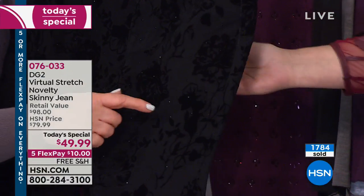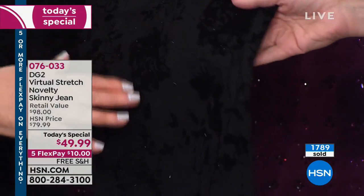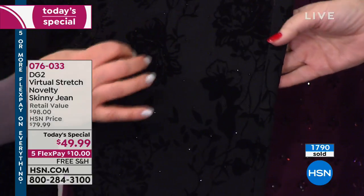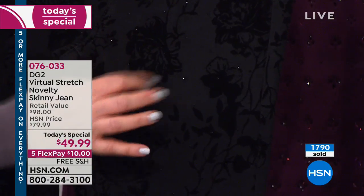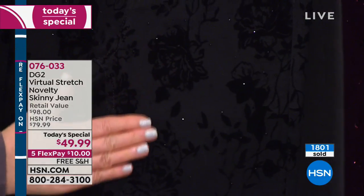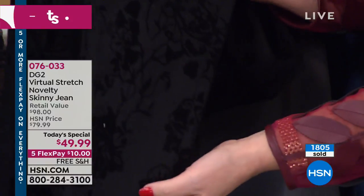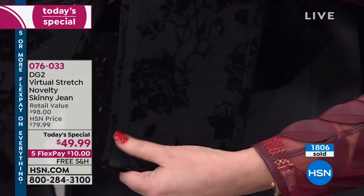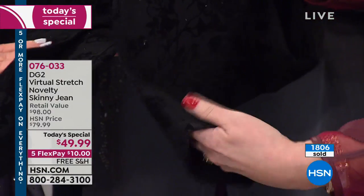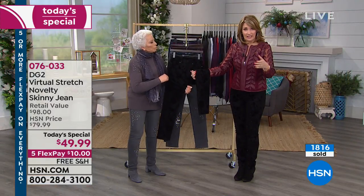It's got multifaceted black jet heat seal beads. We took black velvet and cut out almost like a crafting device. Black velvet roses, everything put in there. If you love subtlety, and you love something that is so enriched, front and back, this is it. And they're virtual stretch. Remember, you get to order your dream size. We have the petite, average, and tall sizes available.